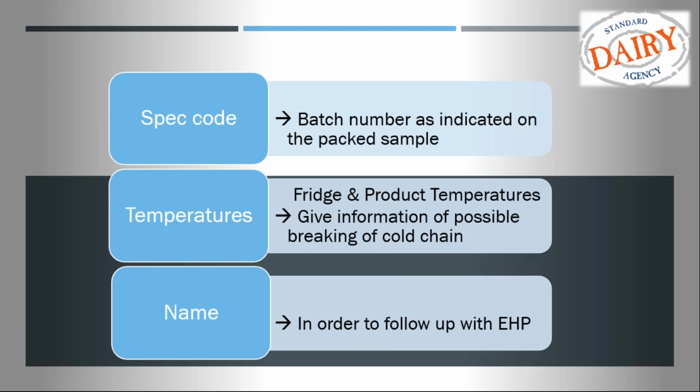Record the temperature as displayed on the fridge or the bulk tank, and measure and record the temperature of the product or the sample with an infrared thermometer. The temperature readings can give us information of possible breaking of the cold chain. So there's a place where the fridge and the product temperatures are jotted down. And then the name of the EHP or the inspector is needed to follow up if more information is required.